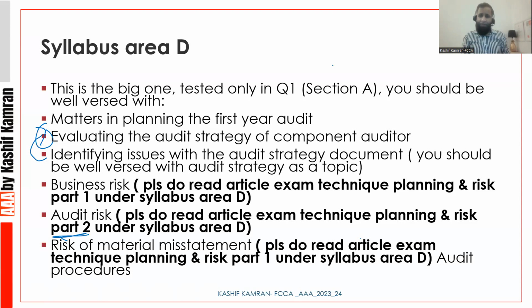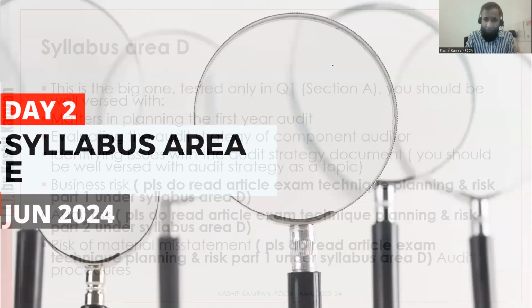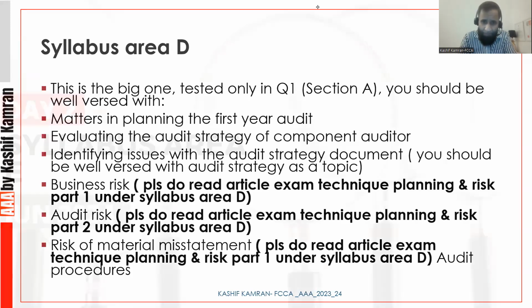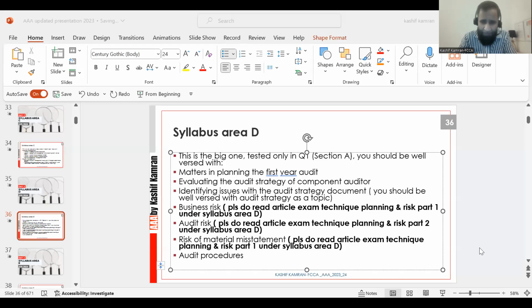So look at the screen. Look at the syllabus area D in front of your screen. These are important things, right, in front of your screens. Just one thing we're missing down here. There should be some corrections here, which if I can do, just give me 1 second. Just let me go back to my slide. Just 1 minute. We had another area here, which you cannot see in front of your screen. Just give me 1 second, and I'm putting on the screen again. I hope you can see the screen back again.